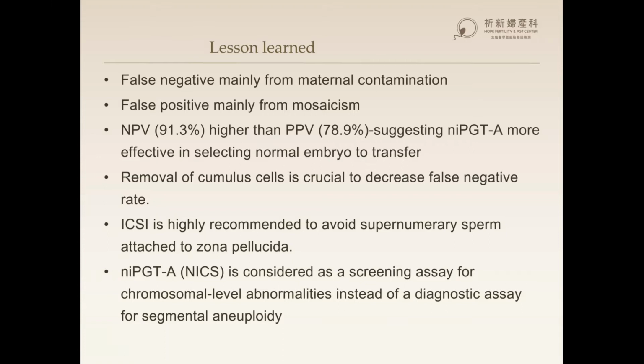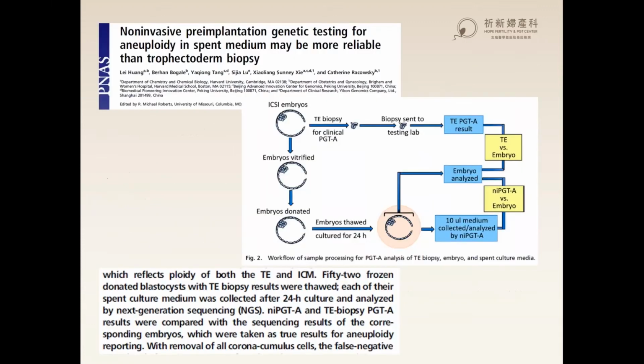Later, in 2019, the team cooperated with Professor Catherine Racowsky and published another study. 52 donated blastocysts with TE biopsy results were thawed and cultured for 24 hours. They did chromosomal analysis of spent culture medium and the whole embryos. The data were compared with those of TE biopsy.